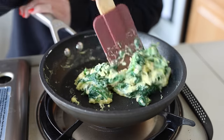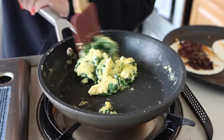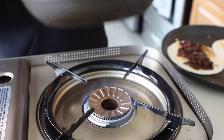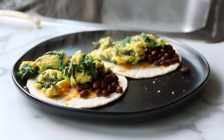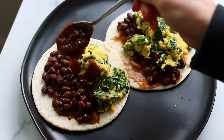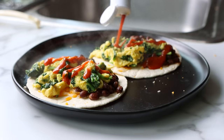This does have a tendency to stick quite a bit, so I recommend using a good nonstick pan, especially if you don't want to use any kind of vegan butter or oil. Then I just finish the tacos off with some kind of salsa or hot sauce for extra flavor. Eric usually uses a chipotle salsa, and my current obsession is the Trader Joe's sriracha.